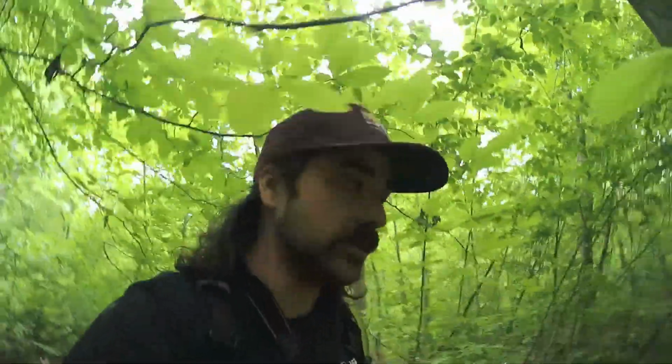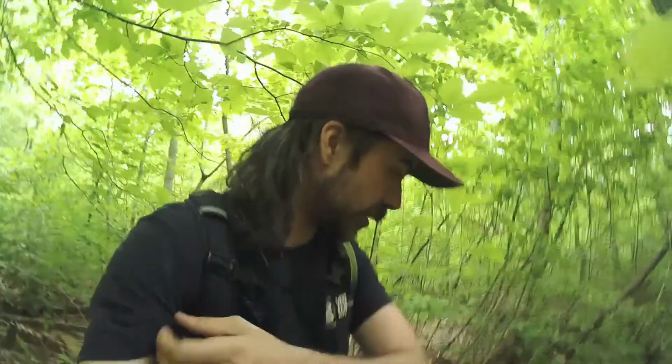This thorn barrel. Oh, I'm going to use the camera to push these thorns out the way. So every time I go out, I always try to think in that mindset that you never know what could happen. Anything could happen at any time. And it's just always best to be prepared for it. Okay.